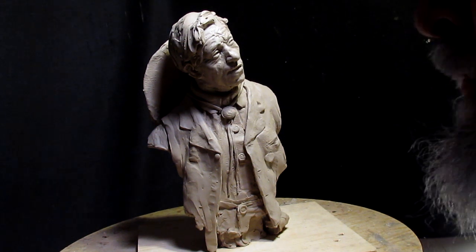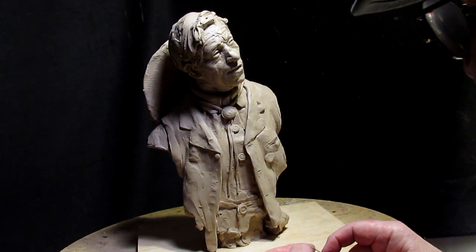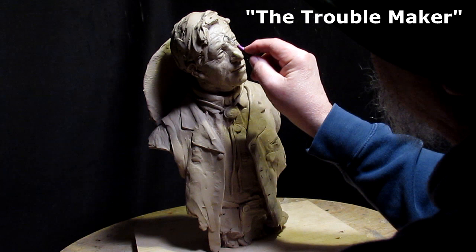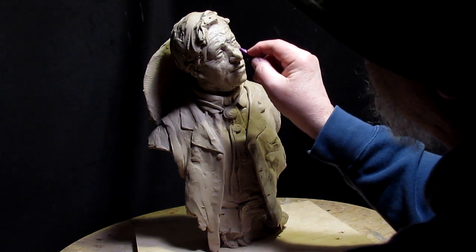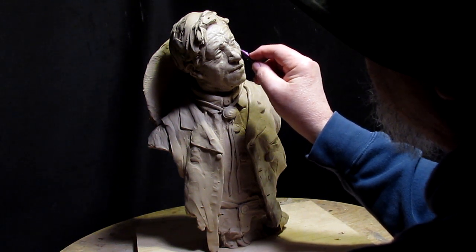But I'm working on an older piece that I did several years ago. I'm going to take it to the foundry also and get a bid on it. This is called the Troublemaker. And I'm working on it because I want to take this to the foundry also.